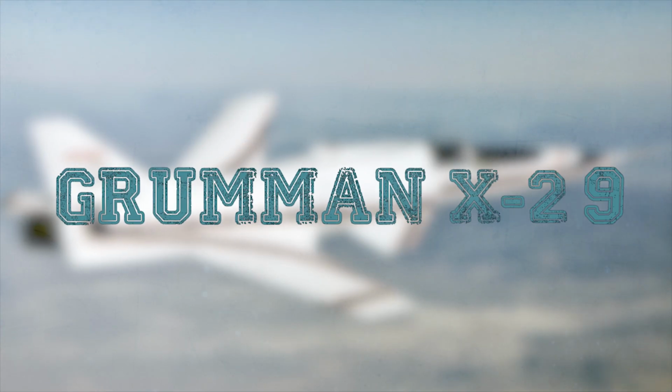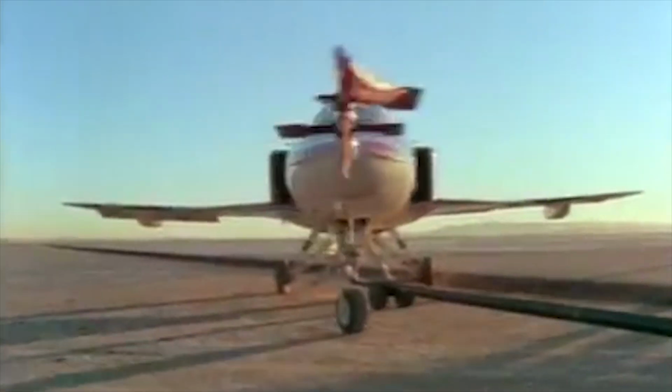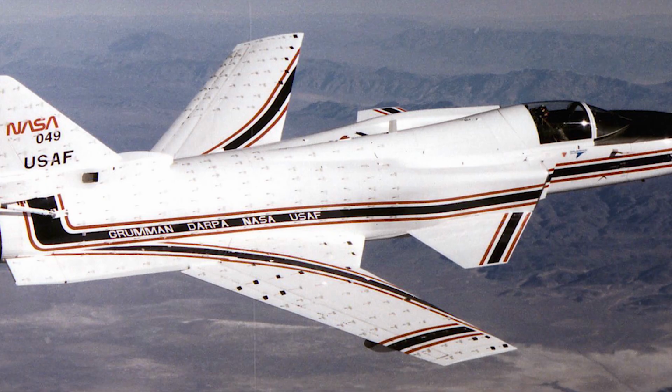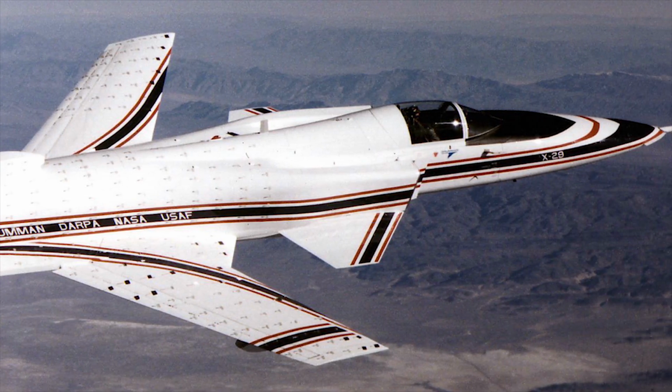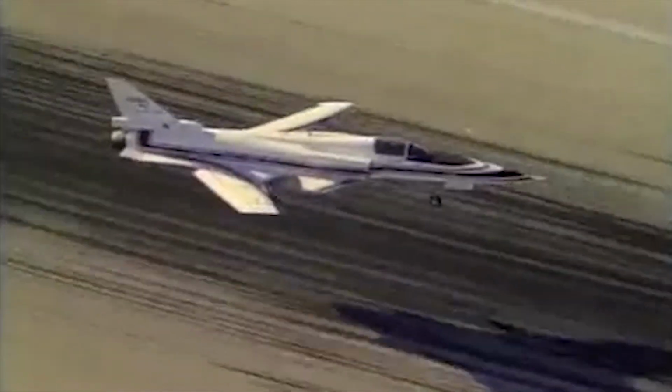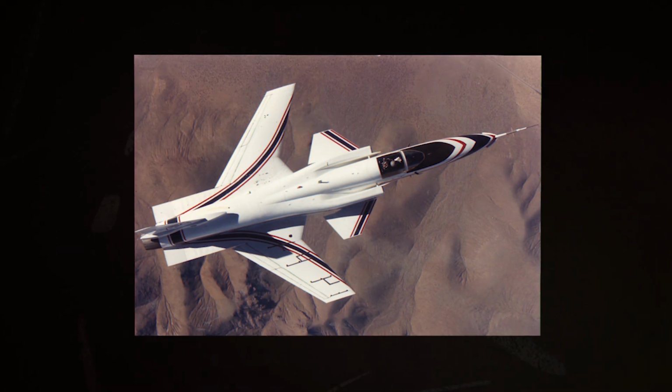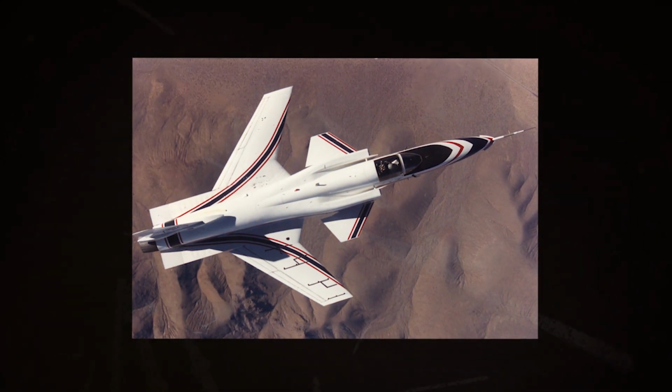Grumman X-29. The Grumman X-29 was an American experimental aircraft that tested a forward-swept wing, canard control surfaces, and other novel aircraft technologies. The X-29 was developed by Grumman, and the 2 built were flown by NASA and the United States Air Force. The aircraft first flew in 1984, and 2 X-29s were flight tested through 1991.